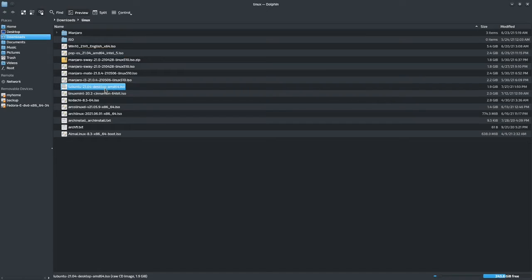Now there's several ways to skin this cat. You want to burn it onto a USB stick, and you can download or install programs like Etcher or some similar. Rufus, I think, is another popular one. Or you can use anything that's built into your system now. In KDE Plasma, they have a program called Popsicle that will burn an image onto a USB flash drive to make it bootable, so you can boot into your new system that way.